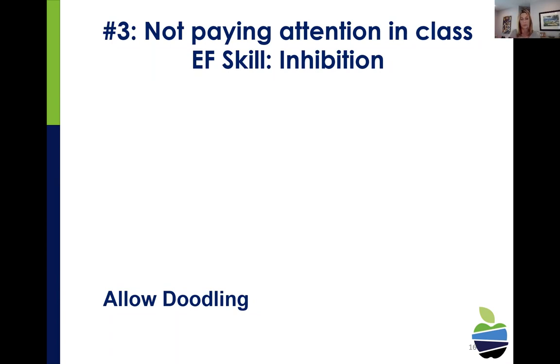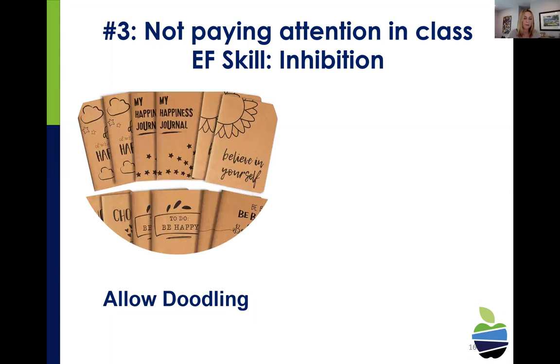Even if they're not doodling words related to the lecture and they're just drawing pictures, that act helps them to do something with their hands, releasing energy, and they're not doing other things like playing video games or whatever else they might be doing. So it could be a little journal. It could be a blank piece of paper. It doesn't matter. It could be a clipboard that kids have access to.